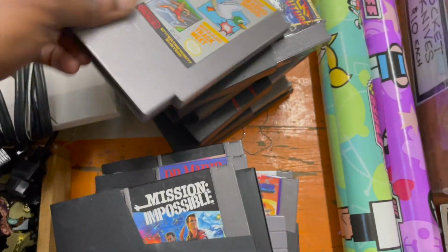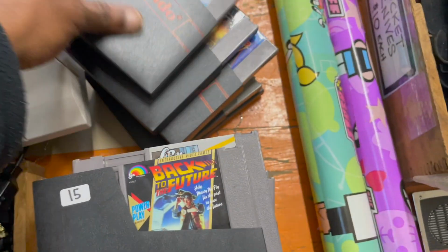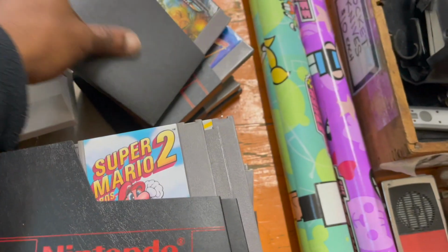So I'm going to go through them. I didn't buy them all. I did ask them for a price for all of them, but the price was too high, so I only picked out the ones that I wanted, and I'll go through them with you now.